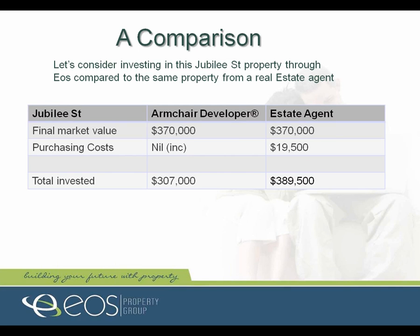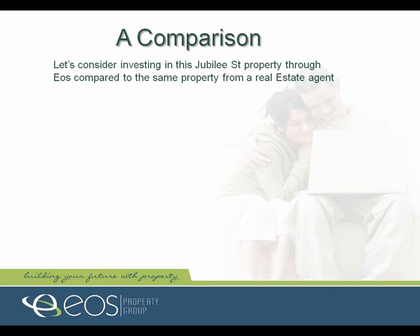but they become even more attractive when you compare buying as an armchair developer with buying the same property through a local real estate agent. So we're just going to put up some more numbers for you to look at here, and just wait for those to come up on your screen, and you should be seeing them right now. In each case, we've had a valuer establish the final market valuation at about $370,000. Give or take a little bit, but that's good enough for today.